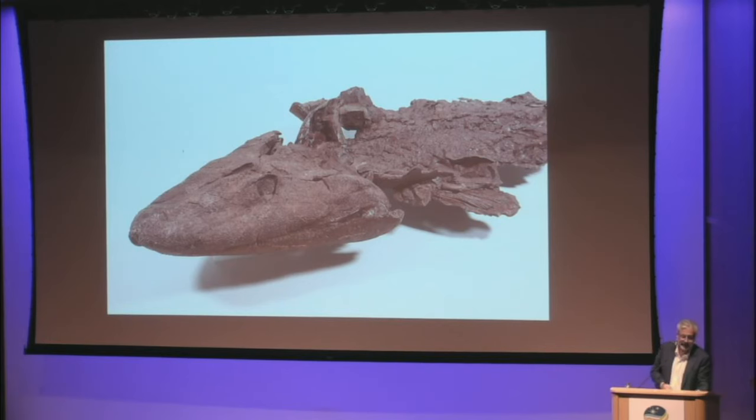This is a cast, a high-fidelity cast of this specimen right here. It gives you a sense of the scale of the thing. So this would be about 4 feet long. Now, the reason I'm bringing this is so you can see how you train your eye to do this kind of thing.